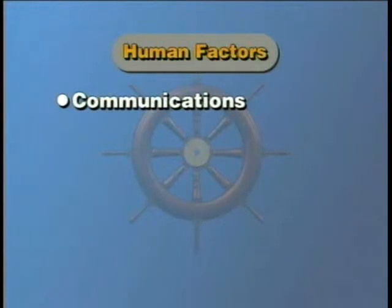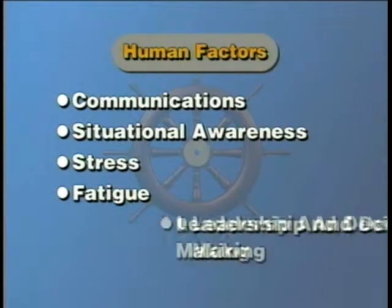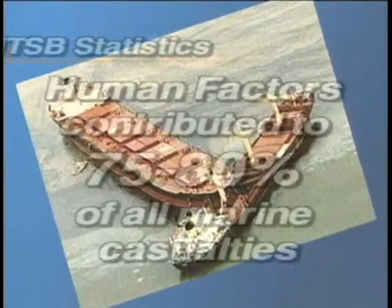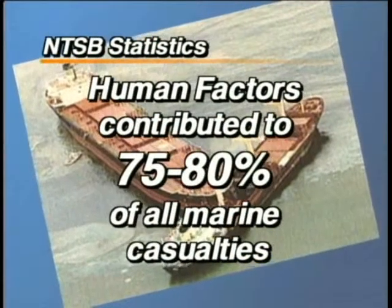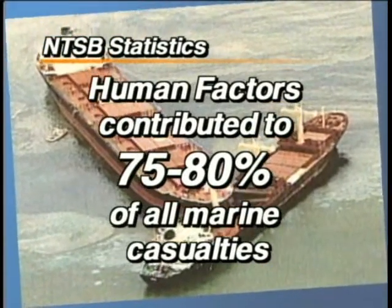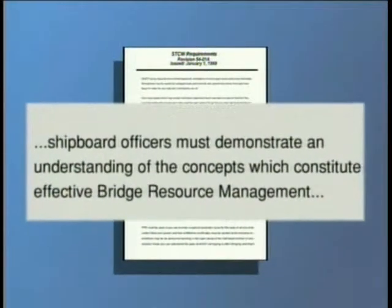Human factors such as communications, situational awareness, stress, fatigue, leadership and decision-making, and group dynamics and integration are all discussed in this video. The National Transportation Safety Board has determined that human factors was one of the causative factors in 75 to 80% of all marine casualties. Because BRM has become so important in preventing such casualties, the STCW has made the requirement that all shipboard officers demonstrate an understanding of the concepts which constitute effective bridge resource management.